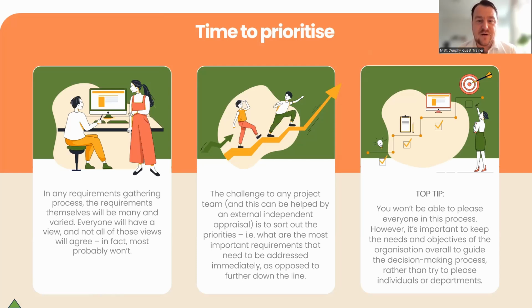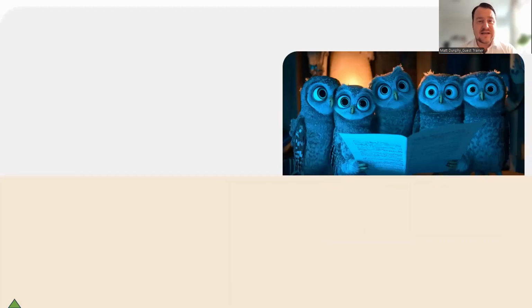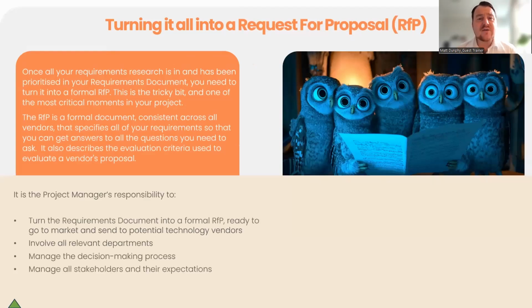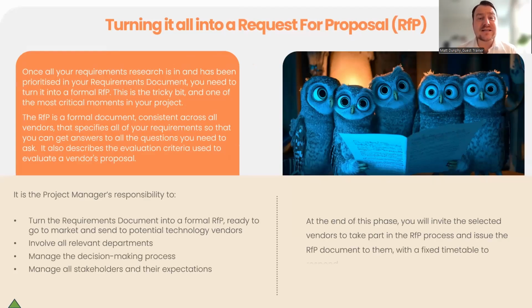And then I think if we move on from there, let's say you've got your collated set of requirements, they're accurate, they're complete, they're prioritized. You're obviously going to need next to translate that into what Alan stated earlier, the request for proposal document or RFP. You might also hear this referred to as the invitation to tender or ITT. Essentially, it's the same document.